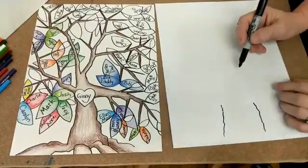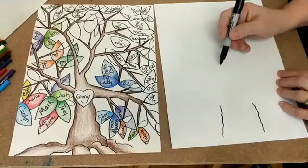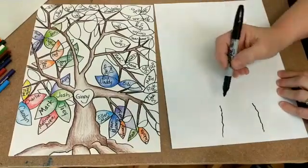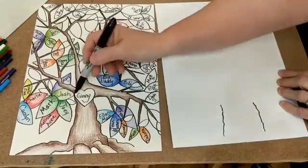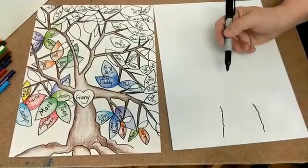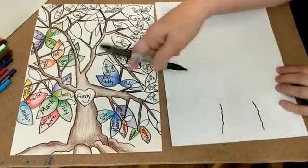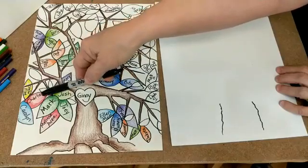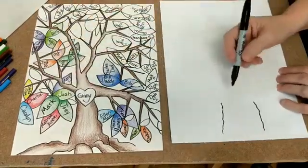Okay? Now, we could draw the trunk all the way up, and I could make a limb come off of it. And it's okay if I had a line there between my trunk and my limb. So I'm going to make a limb go off this way. This limb goes off over here where Charlie and Carolyn and Stella May's names are.